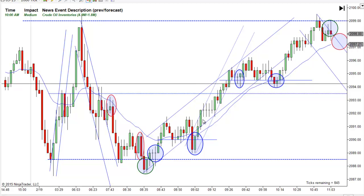Man, it took off. But notice, too, that this is just a first entry. Even though this is a form of a second entry here, it broke lower. It never ticked lower. That's another reason to wait. So this is technically the second entry, and you don't really have one yet. If you went to a little smaller chart, you'd probably see a second entry there.